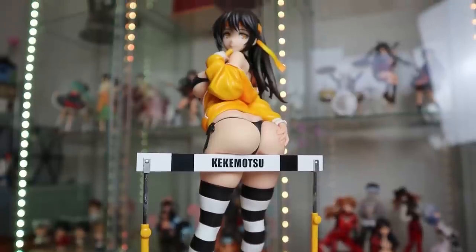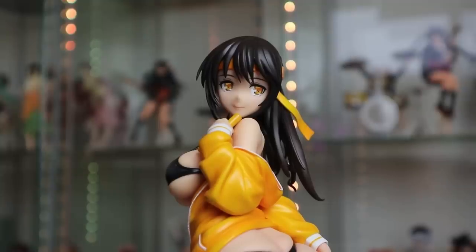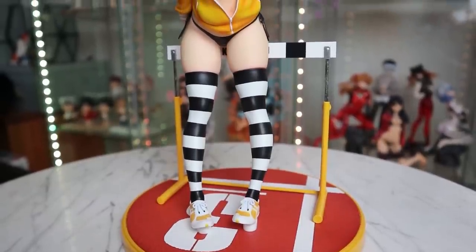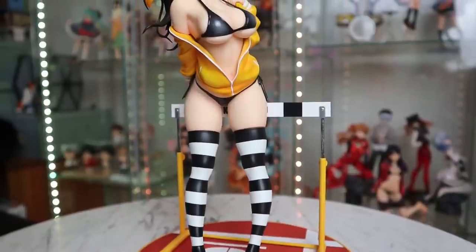Oh my god. Anybody that sees my collection, their eyes immediately go to her. She's incredible. Everything about her is perfection. And I haven't gotten over it since that video. I have not gotten over her. She's just too perfect. Everything about her is flawless, and I love her so much.